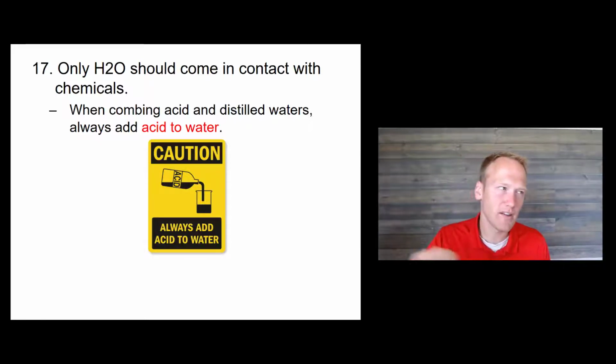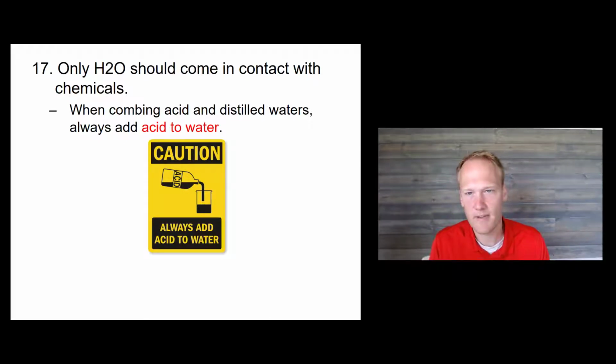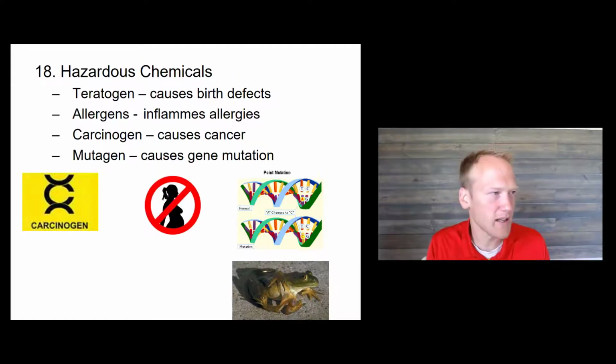You never pour water in the acid, and the reason is because what you're pouring into, that's typically the thing that does the splashing. So if you pour water into acid and the acid splashes, now you have a very concentrated acid splashing potentially on your hand or on the counter, all right? But if you take acid and pour it into water and the water splashes, you're okay because it's just water. Always pour acid into water when diluting an acid, which is typically something that I will do in class.